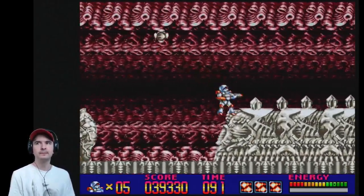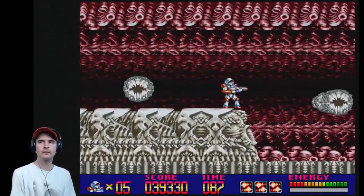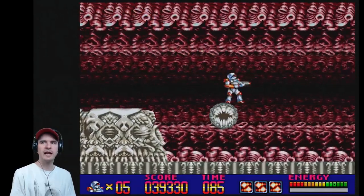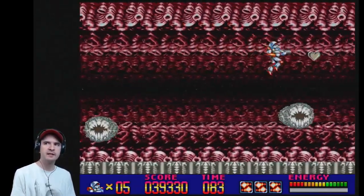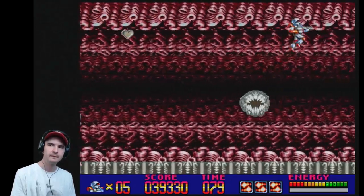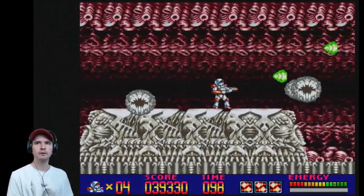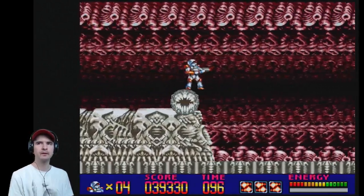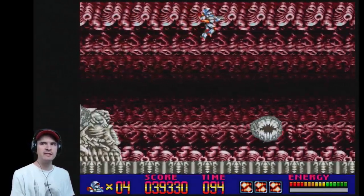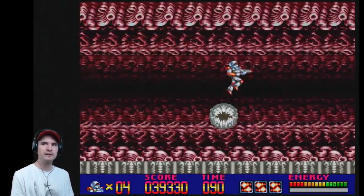Oh dear. Energy, yes. Gambling here, I'm just risking it for a biscuit. I can't see what's ahead. Oh dear. Okay, we're still going. The problem is my monitor screen is taking up the right side of my screen. I can't see a lot of it.